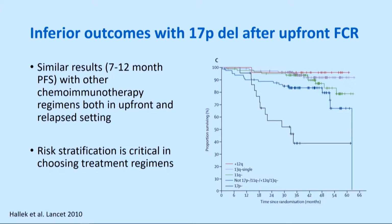This is a retrospective review from the CLL-10 study, showing inferior outcomes in 17p deleted patients after upfront FCR. This was a randomized study that the Germans did, and they looked back at their outcomes of upfront FCR based on cytogenetic abnormalities, and there were only slight differences between other common abnormalities, including trisomy 12, 13q deletion, and 11q. But patients who had a 17p deletion did much worse. And this looks very similar to the curve that I showed you back in the year 2000 with median overall survivals in the 2 to 3 year range. So not much has changed since then, at least with chemoimmunotherapy.